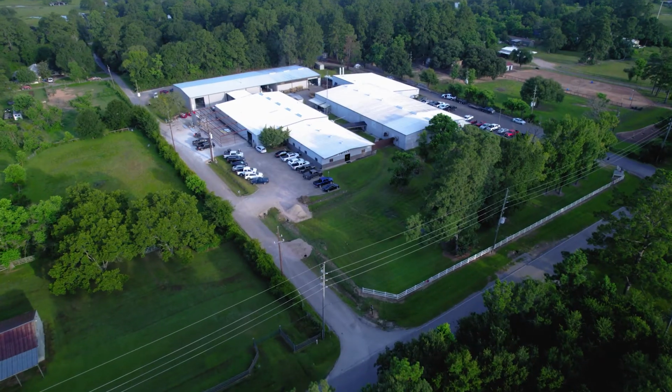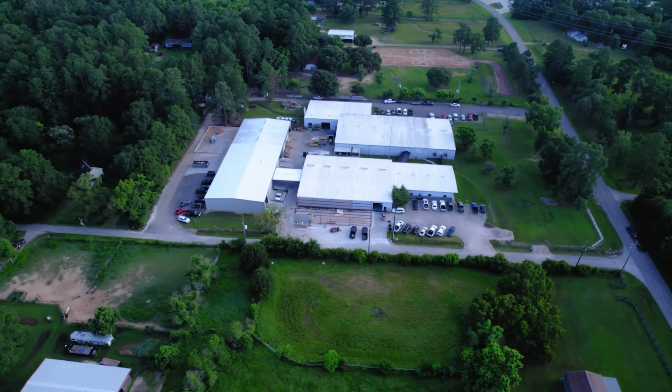From then, we've added on. We've added on 8 buildings. It's 10 acres, and we started with 2 people, and now we're upwards around 60 people plus.